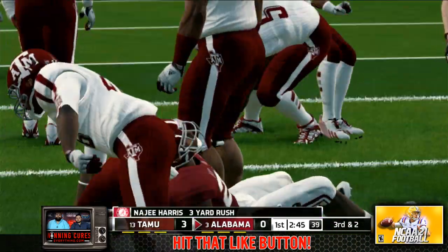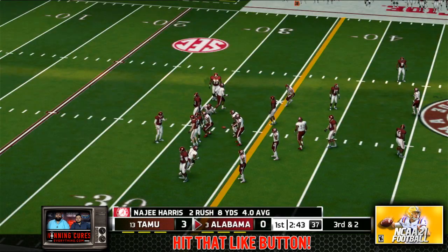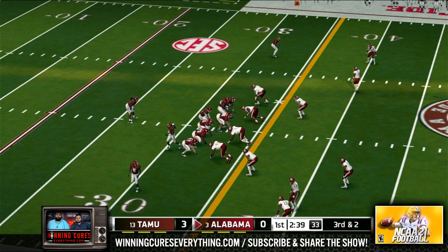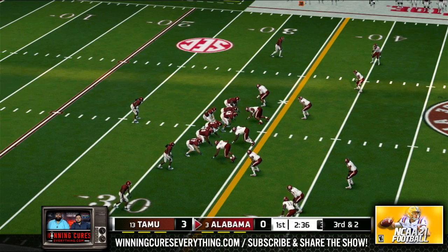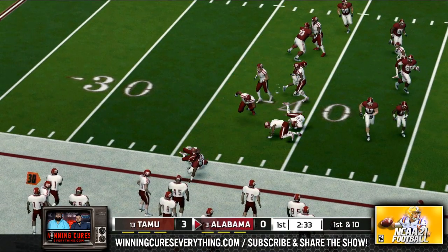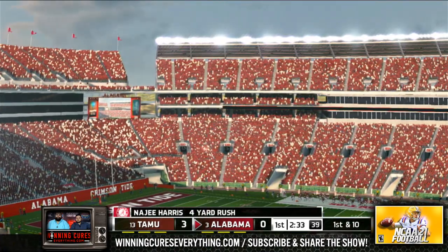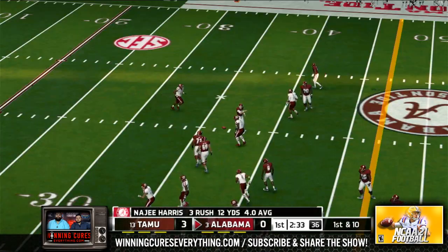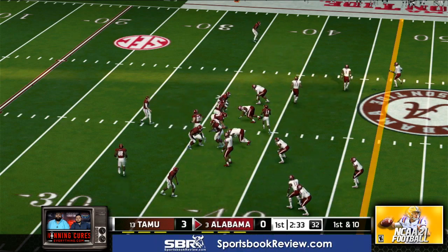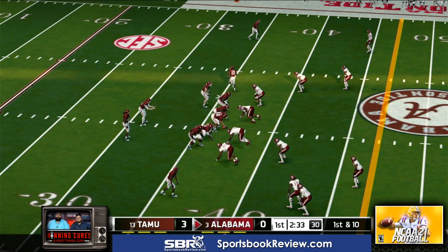He fights forward to about the 33. He's pushed out of bounds at the 37. So the halfback picks up around 4 on the play. That's one of the worst feelings for a defender. You've got the guy in your grasp, and you let him get away. That's the kind of play that coaches grind their teeth over.